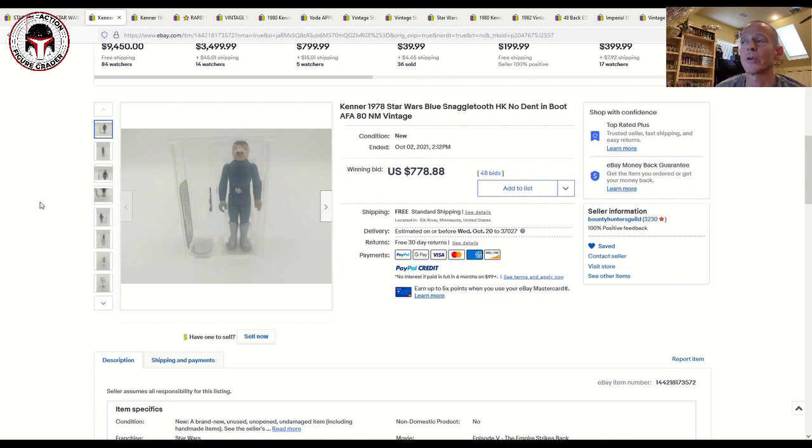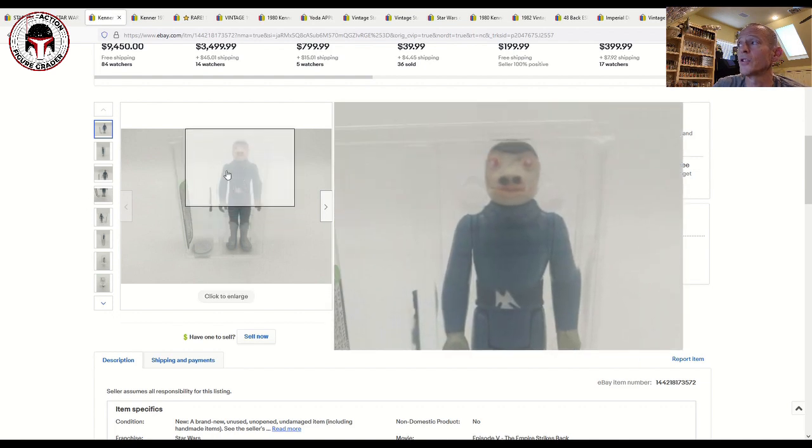Whether it's the older case or newer case, it doesn't matter to me. It's an amazing item, and I thought that price was pretty good given where some of the other blue Snaggletooths have been selling here recently. So $778 is another data point for those of you still looking for one.